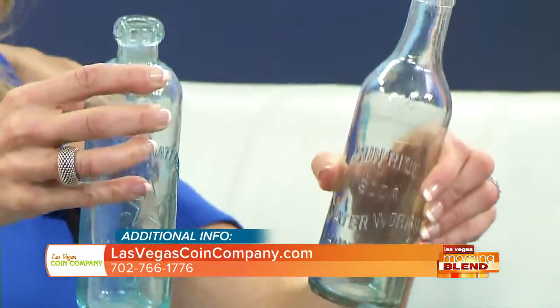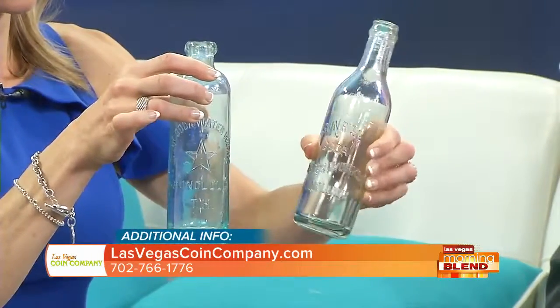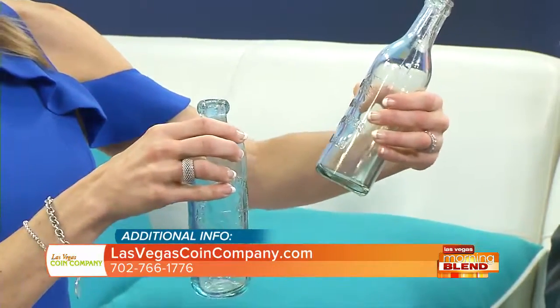Really quick before we wrap, can we go around and show some of the fun items on the table? I love antiques. I grew up going to antique stores with my mother, and I love history. Let's grab these bottles first. What are these? Both of those are soda bottles, and what makes them unusual is that the one in your right hand is from the 1800s from Honolulu. These are both from Hawaii, so Hawaii bottling companies are much rarer than other ones. These are beautiful. We've run out of time.